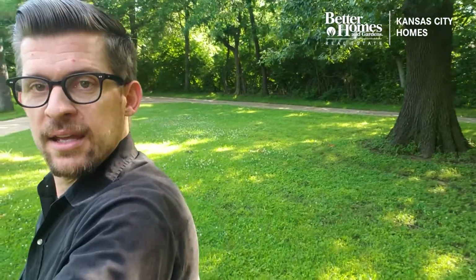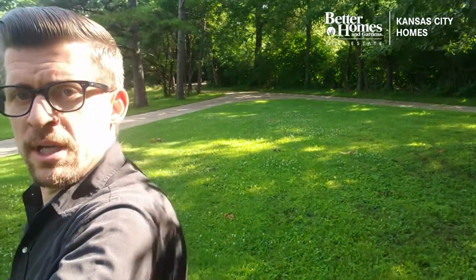All the big ticket items that you need, new roof, new HVAC, all that stuff, it's been taken care of by the current owner. All you need to do is have an eye for design and make this house the home of your dreams. I'm gonna take you inside in just a second after I show you over 3 acres of mostly wooded land, big, huge circular driveway. Look at all that. So much green, so many trees.